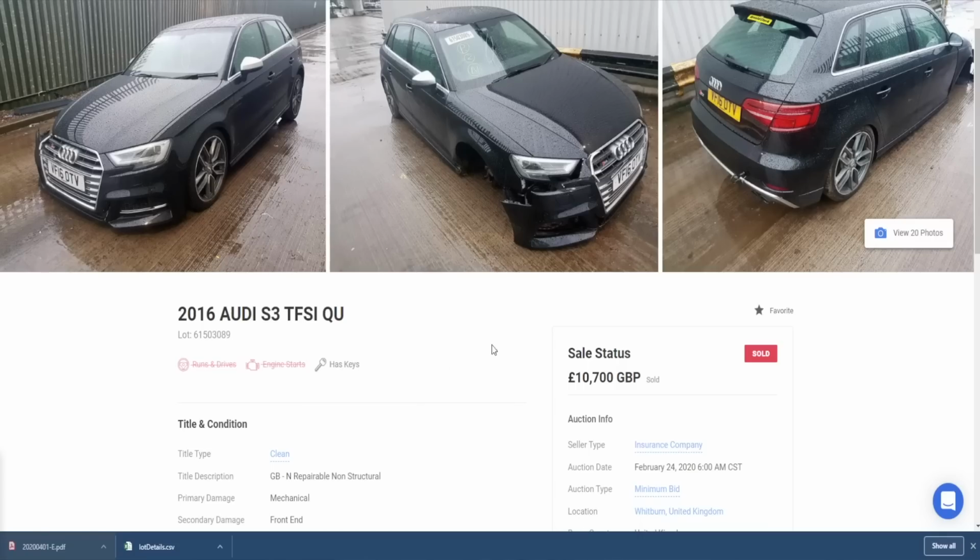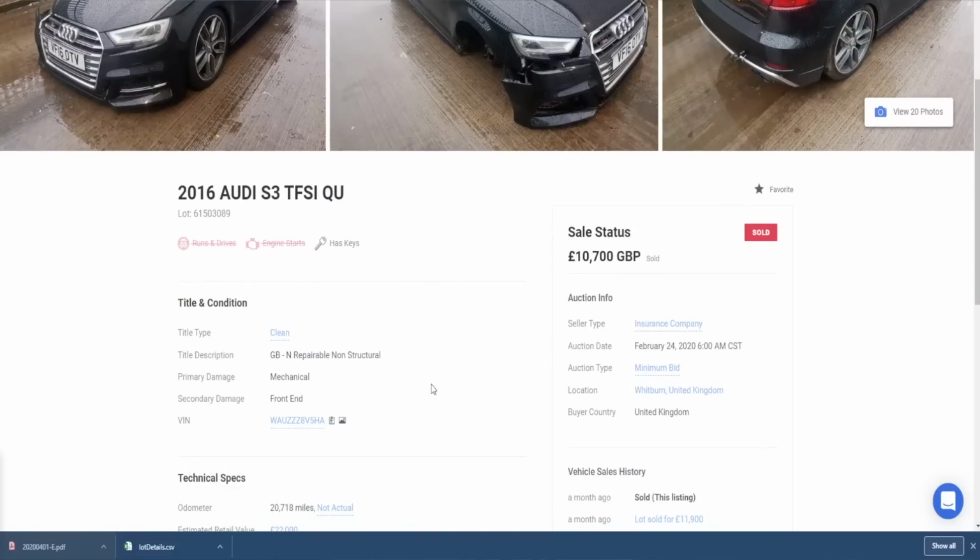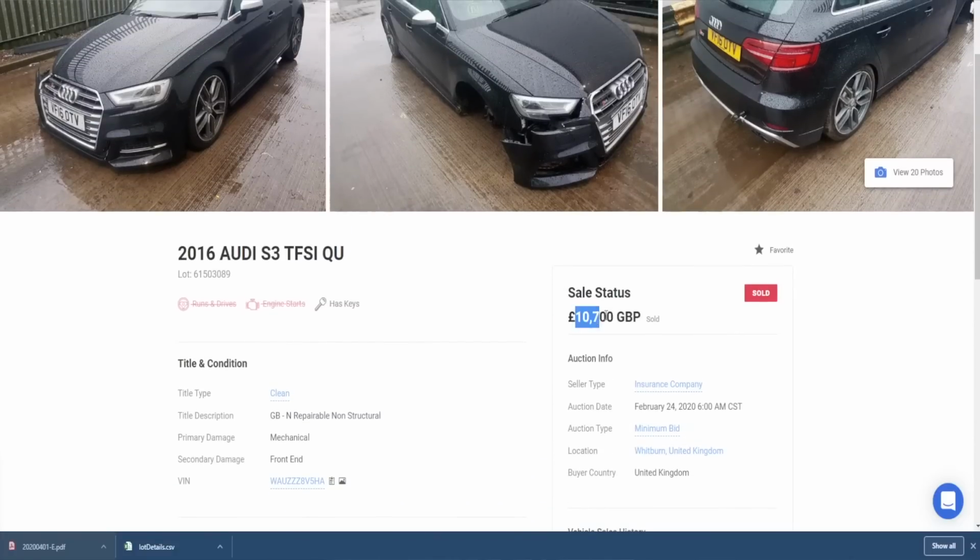Okay, so we're going to take a look at this first car here. So this first S3 is a 2016 S3. Now it is the facelift edition. You can tell by the headlights here and the way that they have that little jetted out bit. That's always a sign, as you probably know. Now this car sold for 10,700.